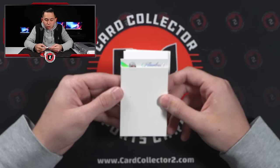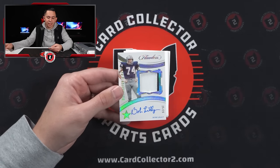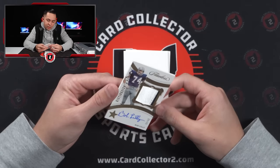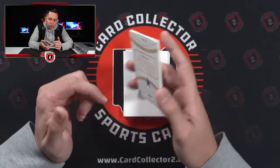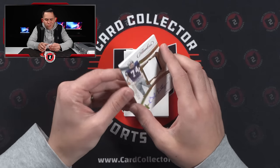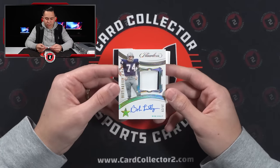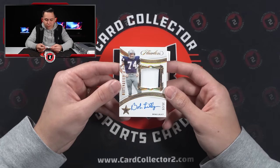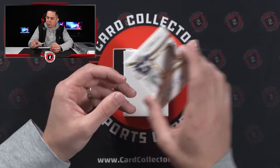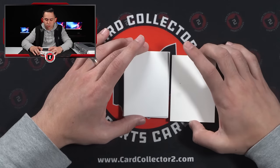Cowboys. Wow. Old school. Is that Cliff Harris? No, Bob Lilly. Okay, Bob Lilly. Distinguished patch auto. 25 of 25. Nice on-card auto there. Player worn, unfortunately. Not game used on this one. Don't know how easy a Bob Lilly jersey is to find, but unfortunately, not game worn, but still a nice patch auto. 25 of 25 there, so two patch autos to start.